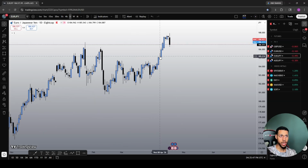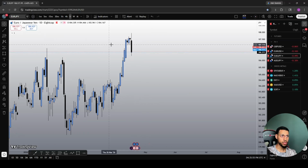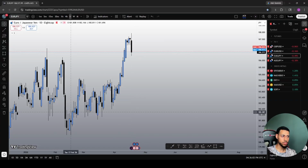Last week we got this move up. We consolidated a little bit here, and then we got a nice bearish candle down. We broke this structure finally after, you know, taking a while to get there. This has been like this since February. We've been kind of just going back and forth. Then we finally break the structure here.